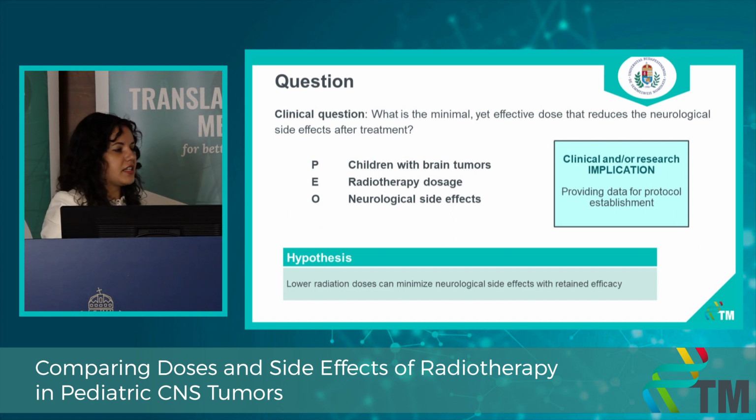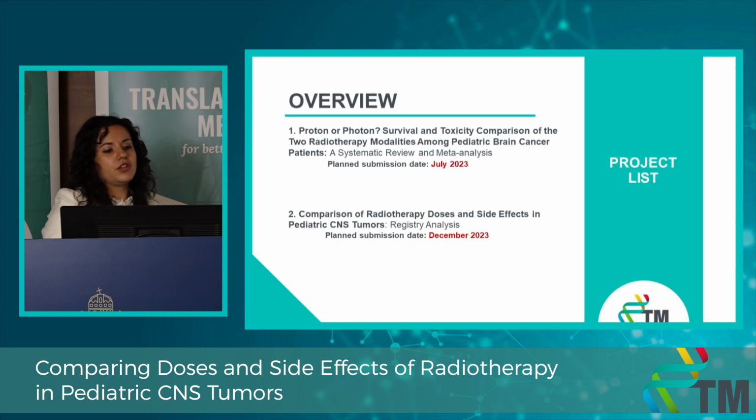The hypothesis is that lower radiation doses can minimize the neurological side effects with retained efficacy. And we are doing this to provide data for protocol establishment, because there is a lack of data and a lack of protocols in this field in the literature. Here you can see the overview of my two projects. I would like to finish both of them by the end of the year.